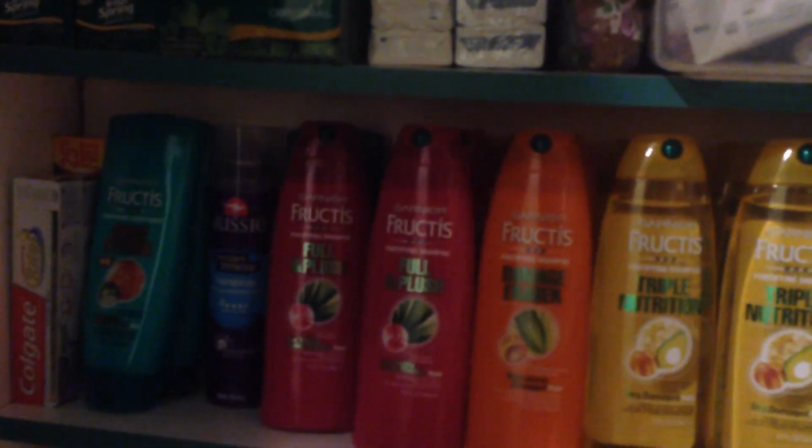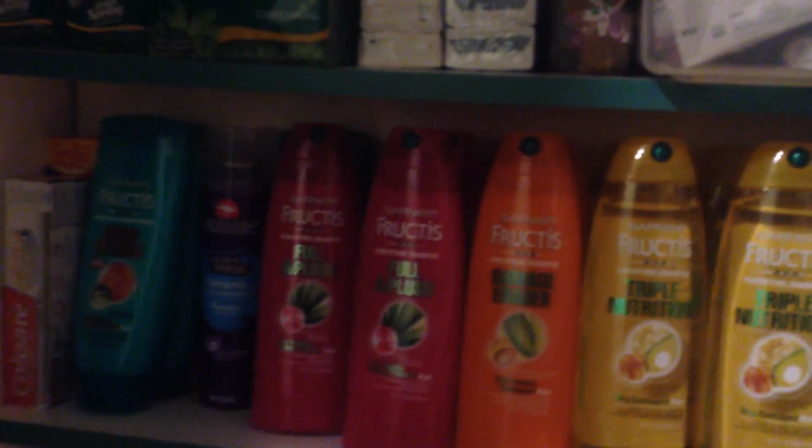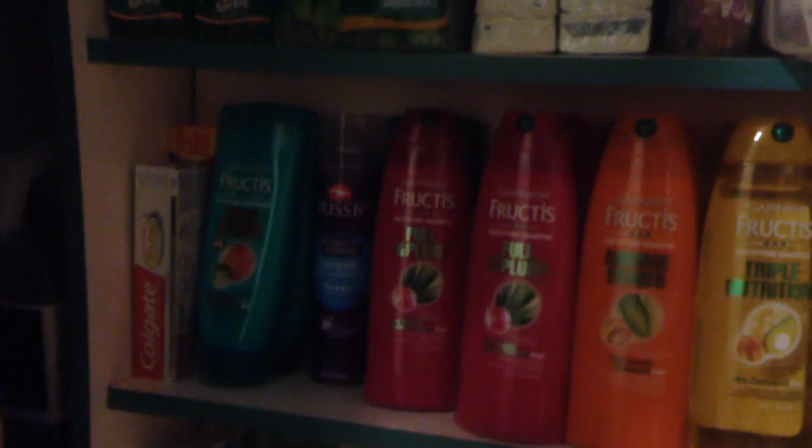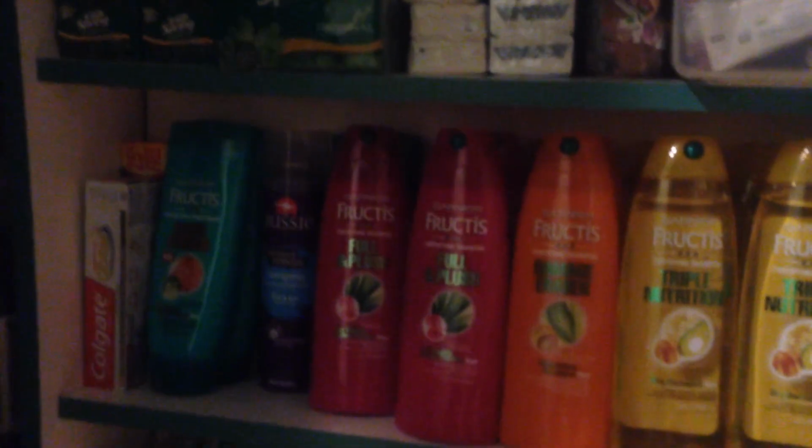Lots of shampoo. Actually, I think this whole shelf is shampoo, except over here in the corner, I think there's a couple bottles of conditioner, a hairspray, and a few things of toothpaste. Toothpaste is something else I need to stock up on. We use 2 different kinds of toothpaste here. My son, he has braces. He can't use anything with whitening in it, so I had to buy some other kind for him.